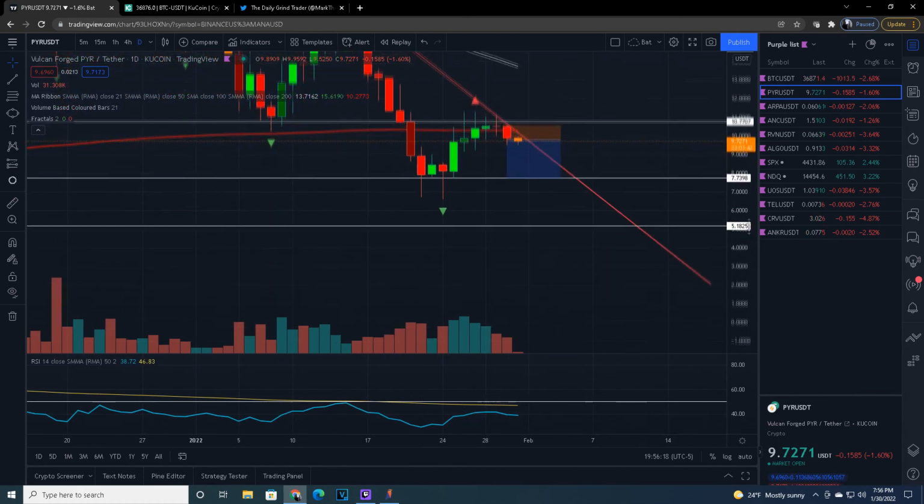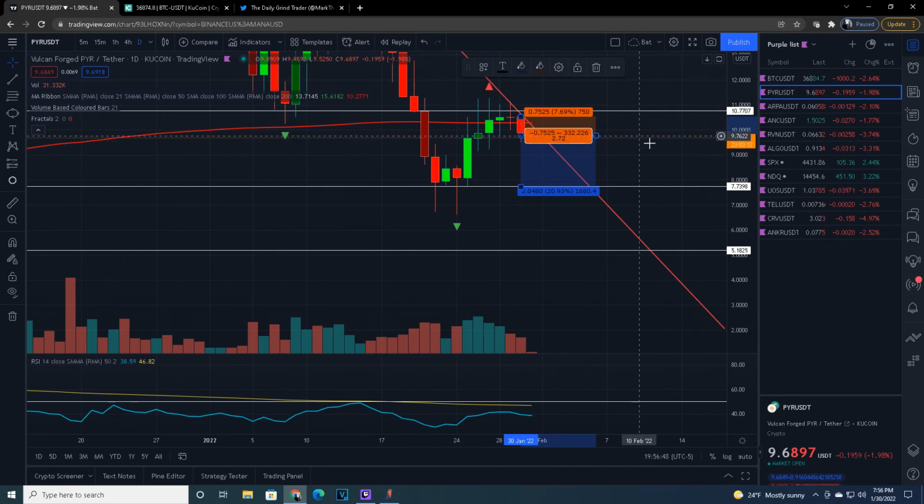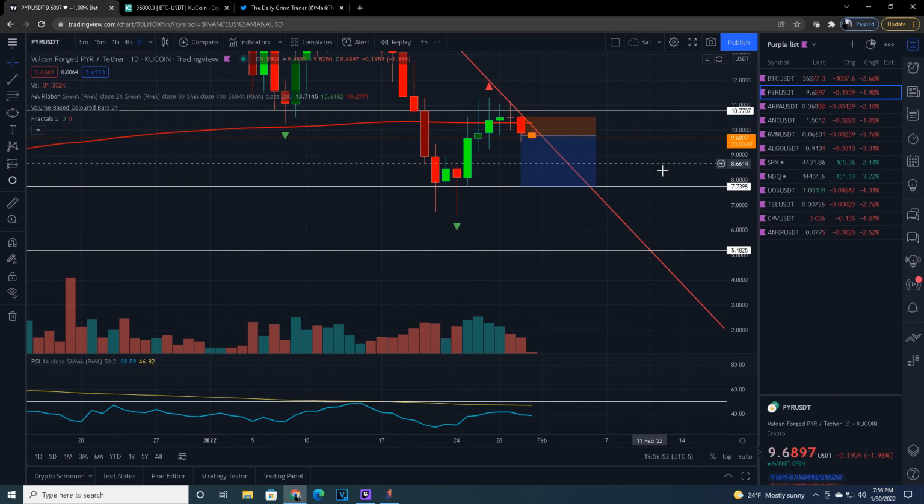So 2 trading days ago, Saturday, we touched the trend line and we sold back and made a spinning top. And then Sunday, trading day, we sold down very hard. So this was a 5.91% sell-off, so just under 6%. And then right near the close of the trading day, I opened a short position on this coin. So my short position opened at $9.76, and we're at $9.68. So very, very small level of profit so far.